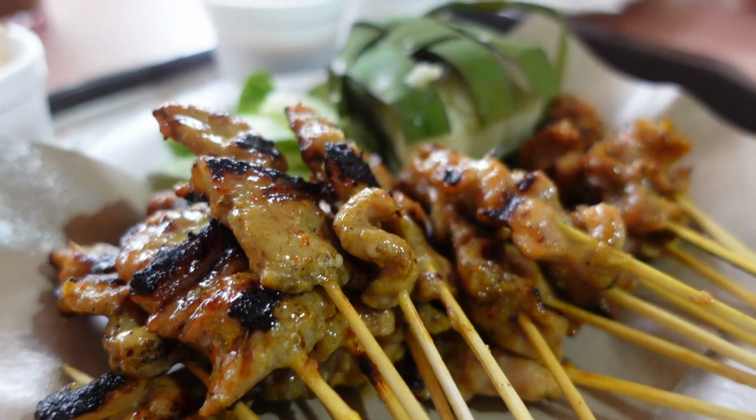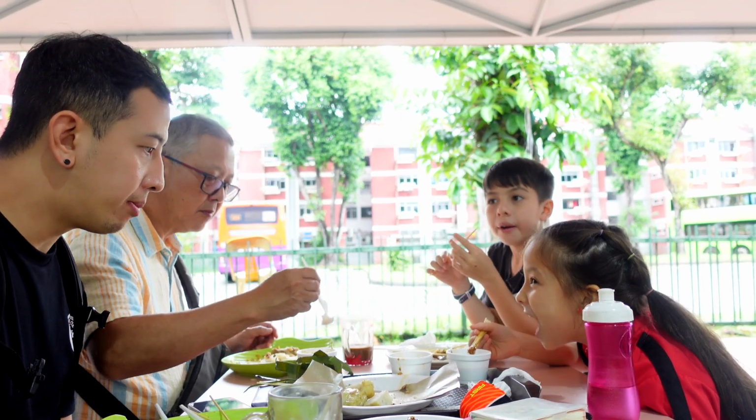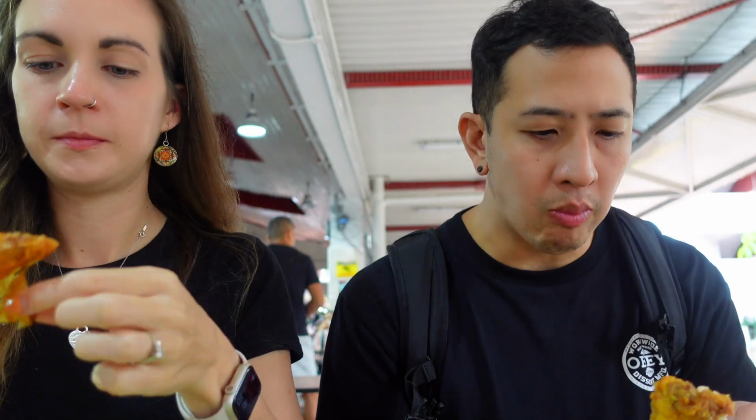We've also got some satay and some carrot cake that Bar has ordered for the table, even though the kids are pretty much eating all of it. So we're going to enjoy our atmosphere, enjoy this, and then have a little wander around now that the rain has stopped. Perfect. Enjoy. Lunchtime. I'm going to eat.